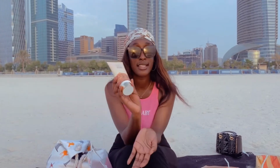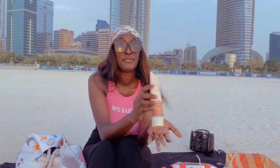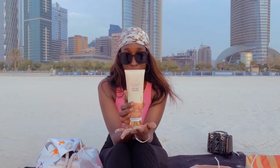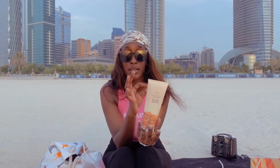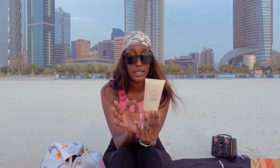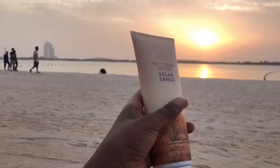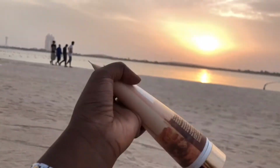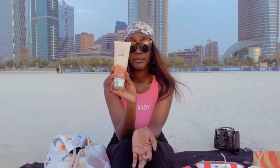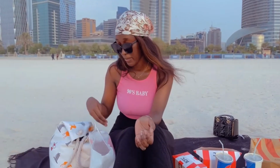Victoria's Secret Solar Suns, the other beach, it's the Solar Suns. It has vanilla and I'm addicted to vanilla. Anything that has vanilla in it is already a 10 for me. So it has golden vanilla. Welcome the heat. Solar Suns, chef's kiss, and it has shea butter in it. It's a lotion and it has vanilla in it.